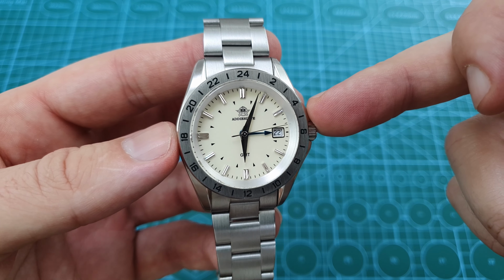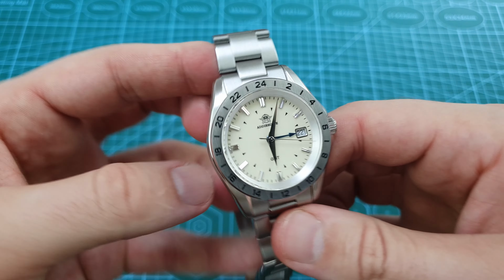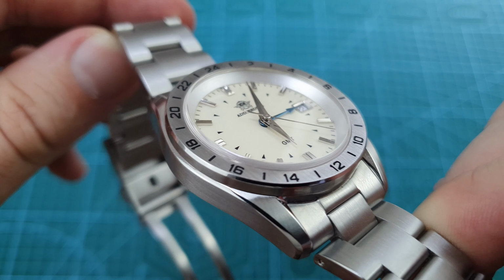overall, it's at least an 8. The watch is easily an 8. The finishing is good. The stainless steel has a really nice luster.